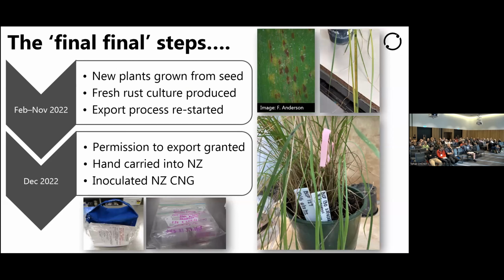So once Frieda and her team had heard that it had failed, they then had to grow plants from seed again in Argentina. Thankfully, they had kept some of the fungus in the fridge at -70, and they were able to establish a new culture of the rust. And so the same culture that was used for the testing throughout has remained the same. So we are using culture UP27, and we then had to restart the export process, and hopefully it would not take 10 years. But literally, Frieda started it, and we were given permission to export from Argentina within 2 weeks, which is fantastic.